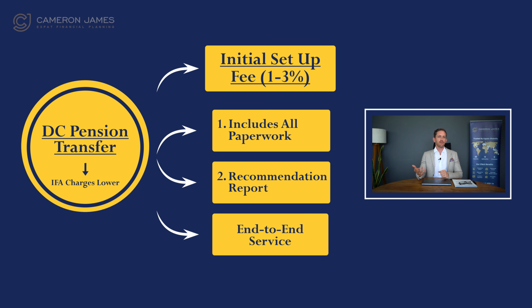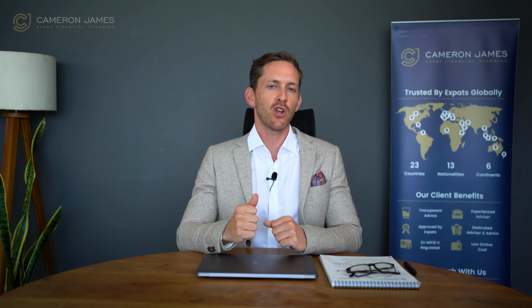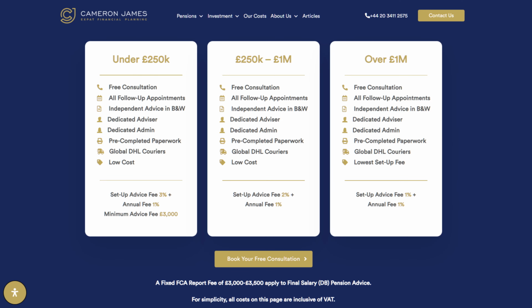pot to the other pension pot. Here at Cameron James, as you can see from our cost section, we have a three-tier charging schedule. For portfolios up to £250,000, we charge a 3% setup fee. Between £250,000 and £1 million, we charge a 2% setup fee. And for all portfolios over £1 million, we charge a 1% setup fee. And then we have a 1% annual management charge on an ongoing basis attached to all portfolios.